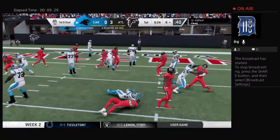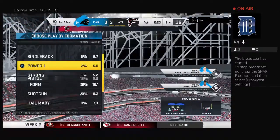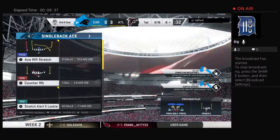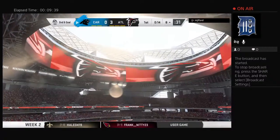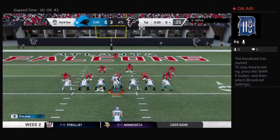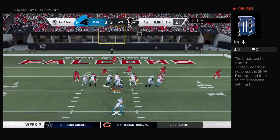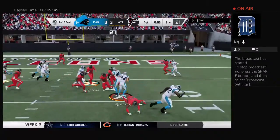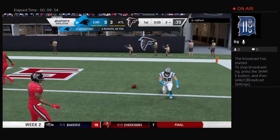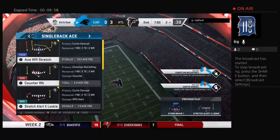Here's McCaffrey, and he is met quickly in the backfield. Down he goes, folded like a lawn chair. It'll be a loss of a yard, and it'll be 2nd and goal. Brings up 2nd and goal at the Falcons' 8-yard line. Again, McCaffrey. Down at the 2. Broke through first contact, but ultimately stopped shy of the goal line.